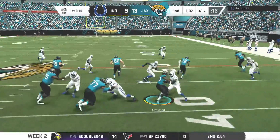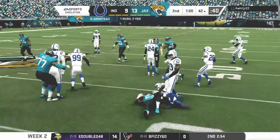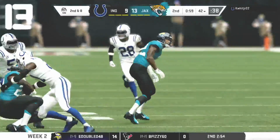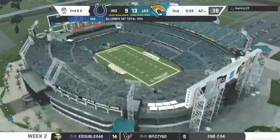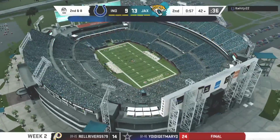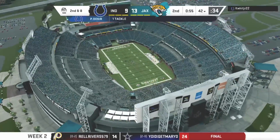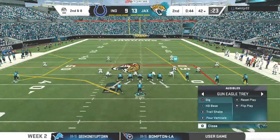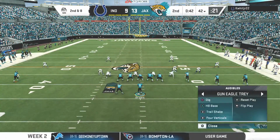From the gun, they go with Armstead. 2 yards on the carry there. It'll be 2nd down. Well, we saw him there trying to get it to the outside, trying to get to the perimeter, but not a whole lot of room there. But there's got to be one positive to that. If you keep moving laterally, creases tend to develop as the game moves on, and they can run it back inside later.